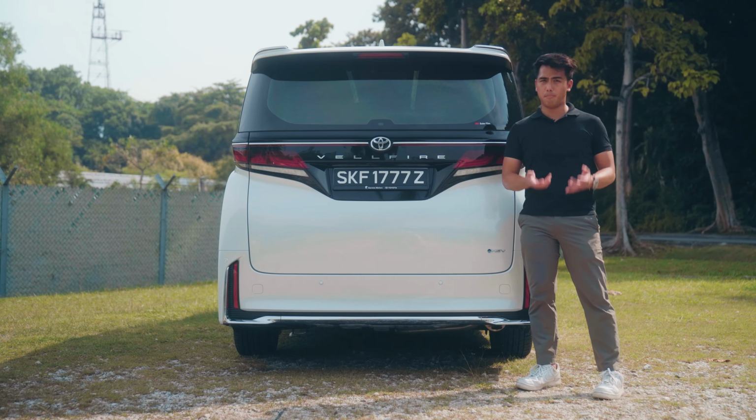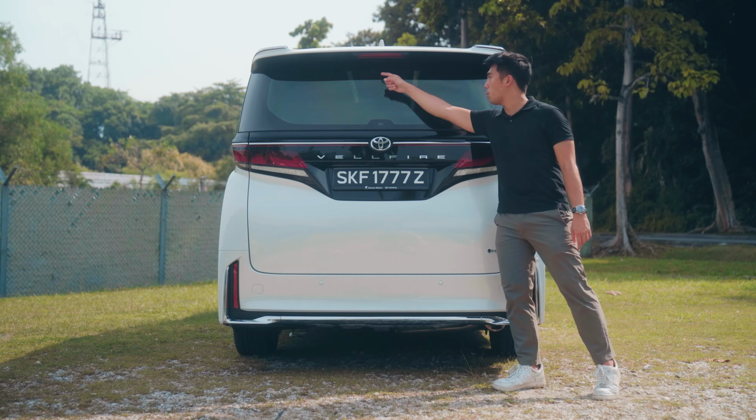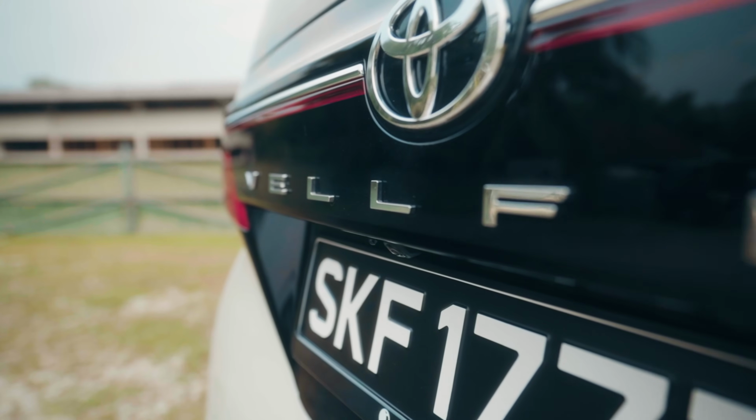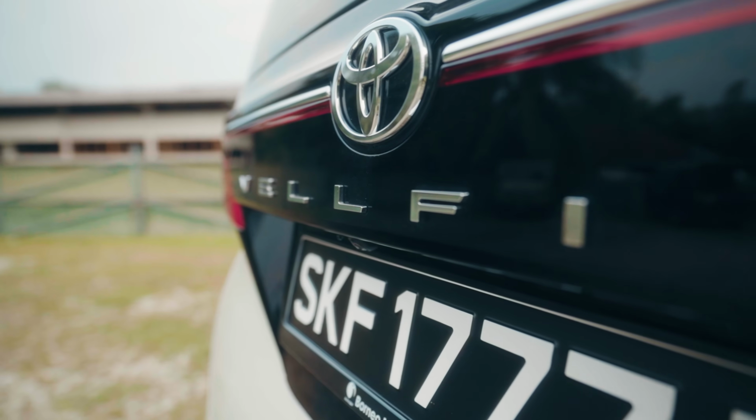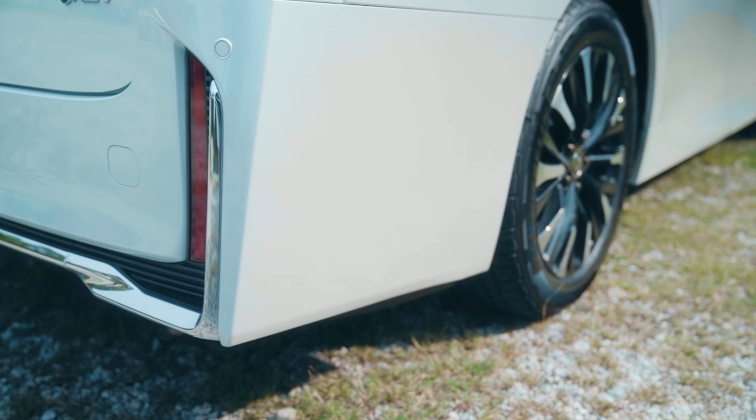Now, if you look at it from the back, its boxy shape becomes even more apparent, and there aren't many ways you can design a box. But credit to Toyota, they've done a pretty decent job. You've got a nice roof spoiler here with a wiper blade hidden beneath. You've got your Vellfire badge here, plenty of gloss black trim, and these little squared off edges that are quite far back from the rear wheels.